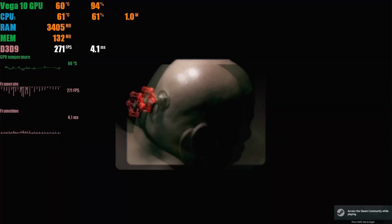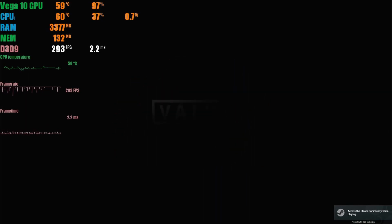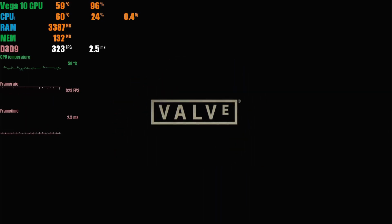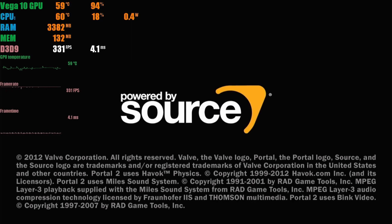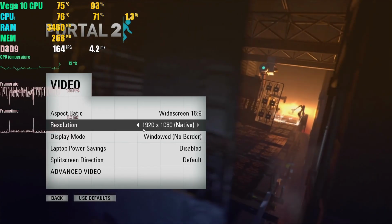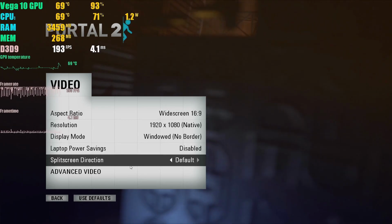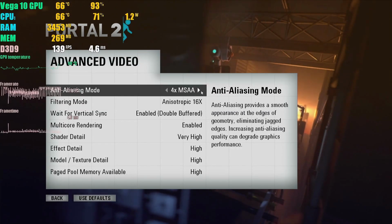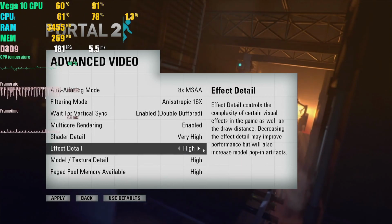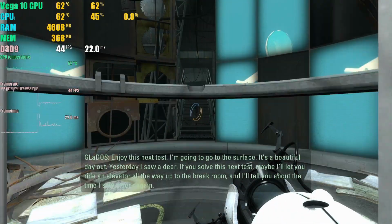The last title that I'm going to be testing out here today is Portal 2. Portal 2 just runs remarkably well on older hardware. The Celeron mini PC was able to run this at a smooth 60 FPS, so I expect this mini PC to do just the same. So under video, we have 1080p, windowed, no border, power saving disabled. And then all of this is on high, very high, basically the highest settings. And there we are, now we're in Portal 2.